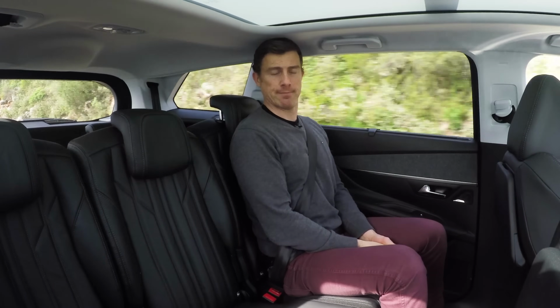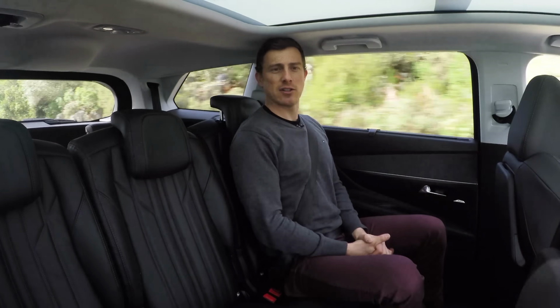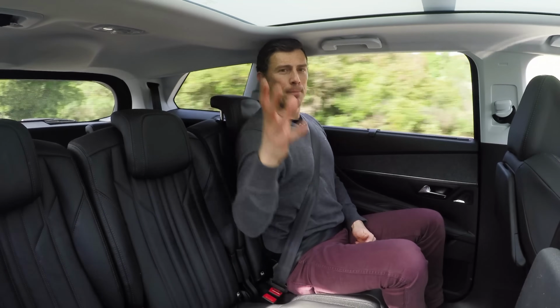Yeah? Look, headroom. It's really, really tight. Admittedly, this car does have the optional panoramic sunroof. I've got the blind covering it at the moment because there's too much sun coming in. But, you know, I tested a 3008 with a sunroof and it had more headroom than this.